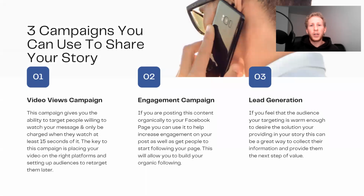So, 3 campaigns you can use to share this story once you've crafted it are outlined below. And I really think that using those examples that we've gone over will help you craft this story. And all you have to do is put yourself in the position of the people that we're marketing to.